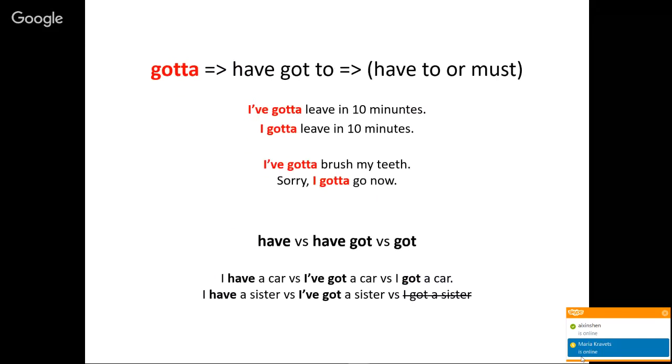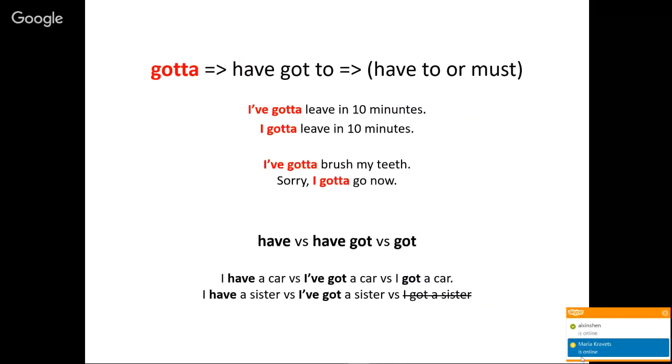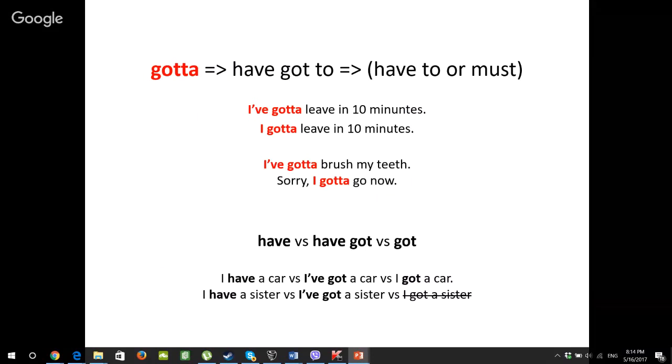Next slide. Gotta. Yeah, you will hear this a lot in the short form. I gotta go. I gotta brush my teeth. As a native speaker, it means that you need to go. It's an informal way of saying it's time for me to leave. Do you feel the difference when I say, sorry, Scott, I have to go, and sorry, Scott, I must go?